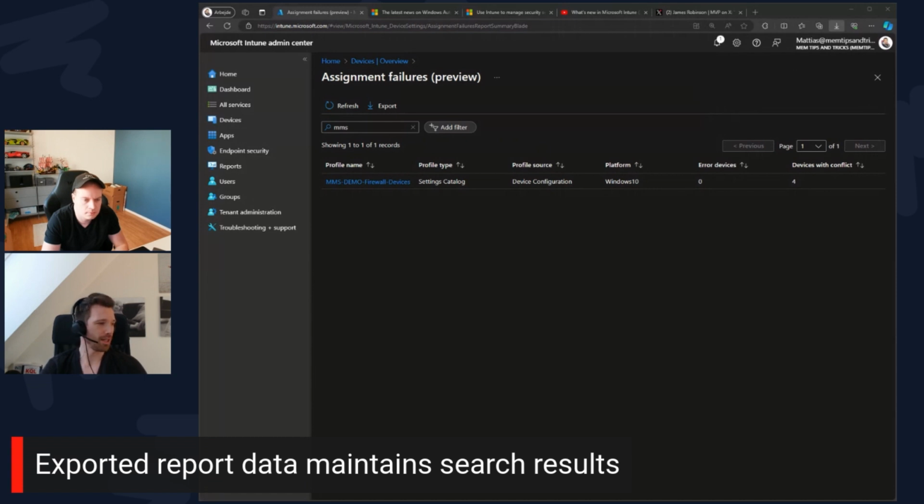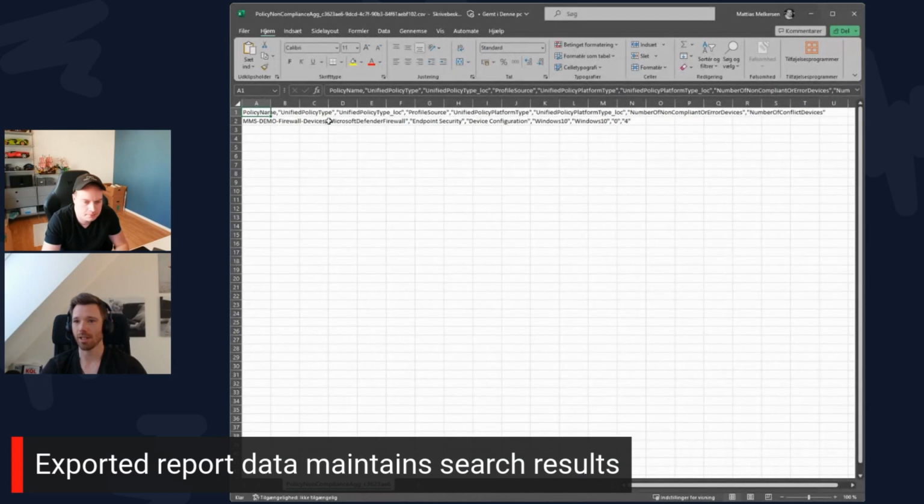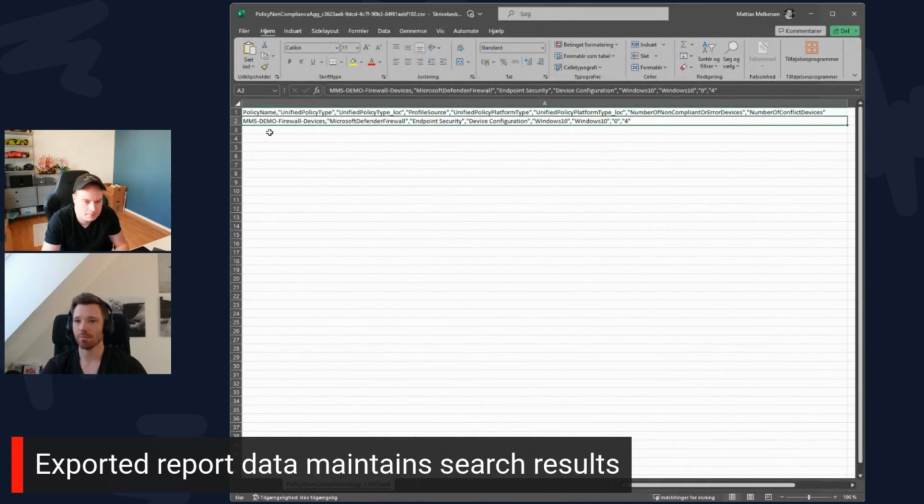Is that you can't see what I'm sharing right now because it's in a separate Excel spreadsheet, but let me just share that one. Drum rolls, the excitement is building up. Let's look at Excel. Yep. And here you see it. It simply exported my one and only filtered configuration profile I wanted. That's how it should have been from the start, right?